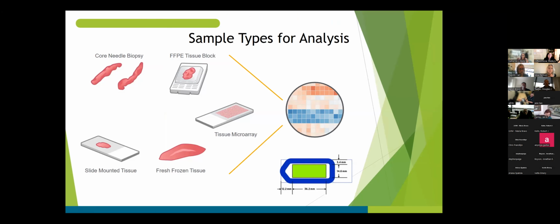One of the nice aspects of the GeoMx and the PhenoCycler, which I'll talk about in just a few minutes, is that you can use multiple different types of samples. Oftentimes, technologies are limited in that you can use a frozen section, but maybe not a paraffin section, or vice versa. The samples that can be used for the GeoMx can be core needle biopsies, conventional FFPE tissue blocks, tissue microarrays, frozen tissue sections, or slide-mounted tissue. So you really have the unique opportunity, when planning an experiment, to either acquire tissues fresh and then choose the type of preparation you'd like to use, or go back into archived blocks and use those samples as well. The image in the bottom right-hand corner here is just showing the area on a slide that is actually used for the illumination of the sample.